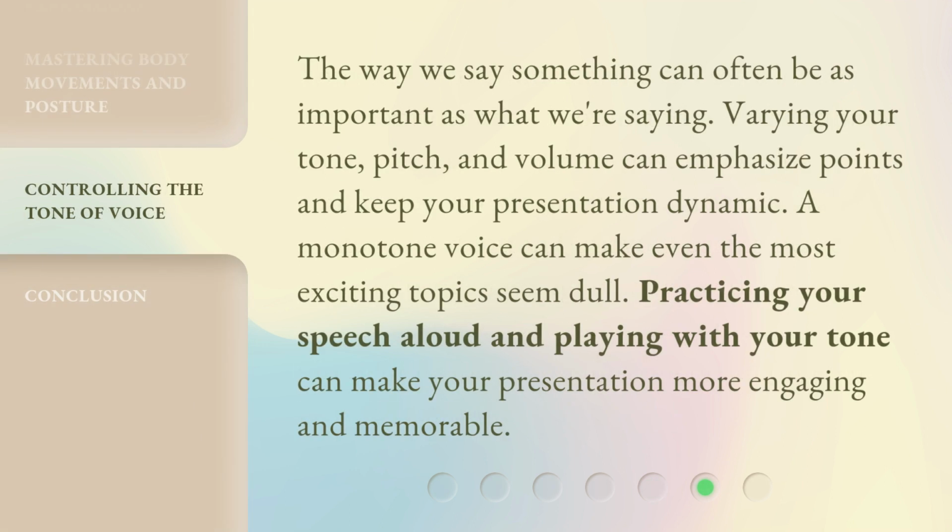The way we say something can often be as important as what we're saying. Varying your tone, pitch, and volume can emphasize points and keep your presentation dynamic. A monotone voice can make even the most exciting topics seem dull. Practicing your speech aloud and playing with your tone can make your presentation more engaging and memorable.